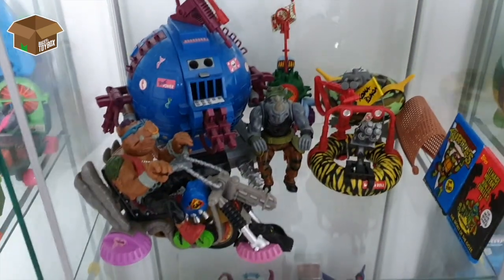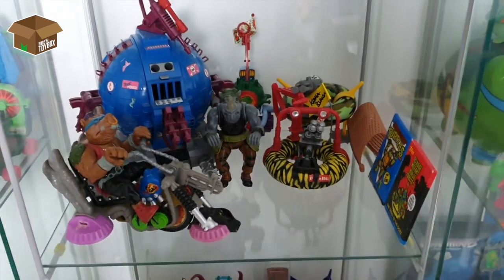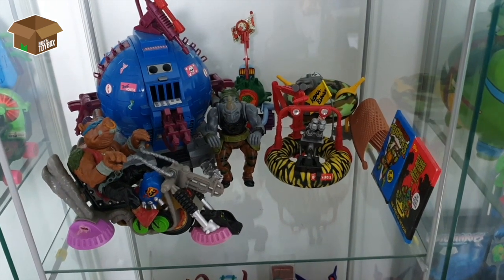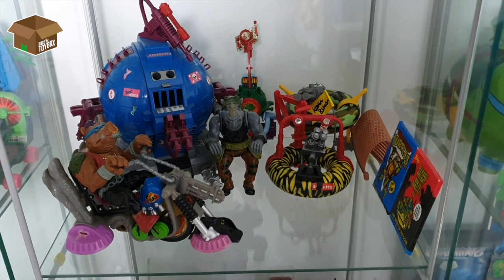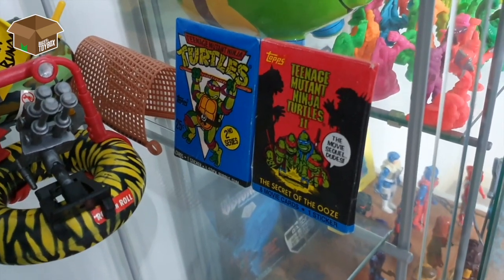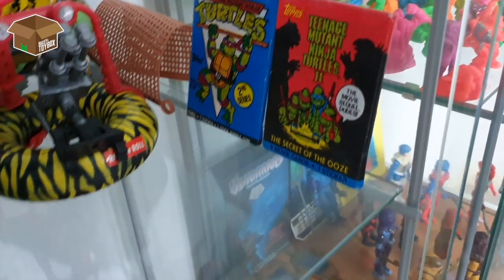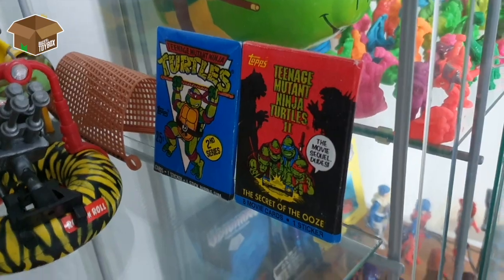Right, some more vehicles with the two bad boys in there. So I've got a Technodrome Scout, a couple of the party tubes, the sewer tubes as part of the sludge something, and the Psycho Cycle, which Bebop's riding. A couple of the Topps card packs from the films, one of the films, and then I think one was just the second series of the normal cards.